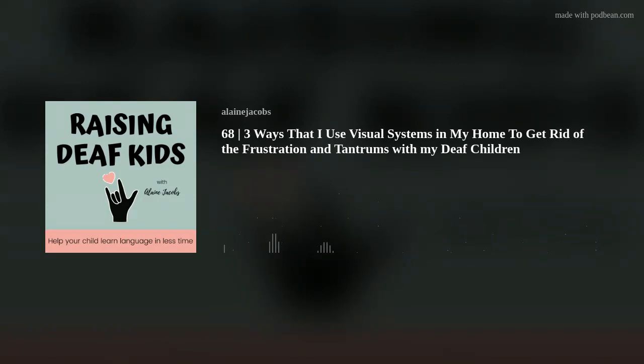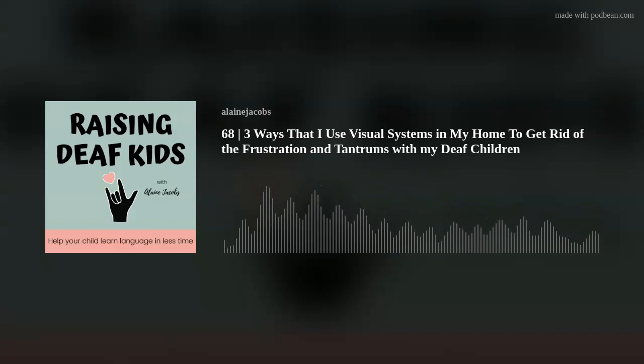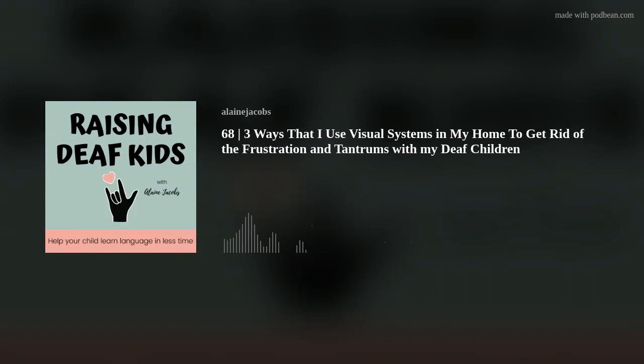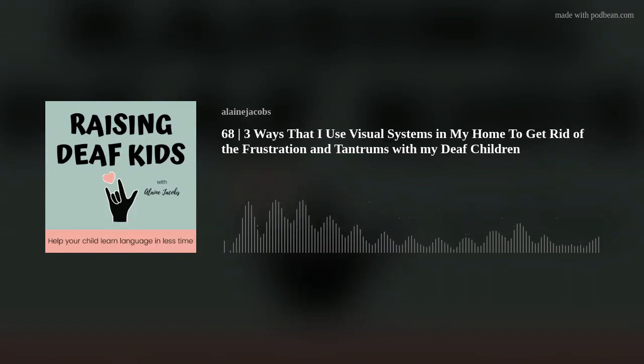And honestly, I accidentally trained my kids on this timer, but you can totally do it with your kids too. I've used this timer so much with my kids that now when it goes off, they automatically transition to the next activity or whatever we were going to do after.